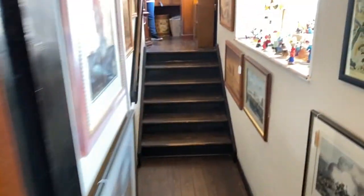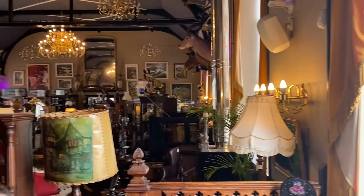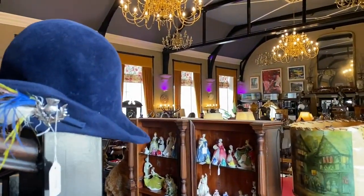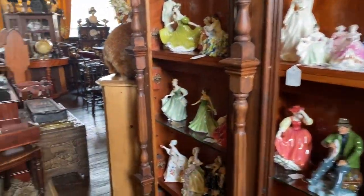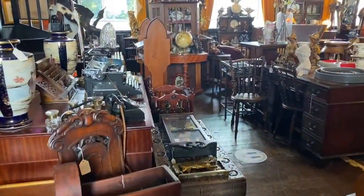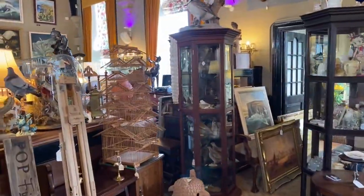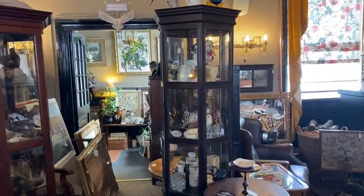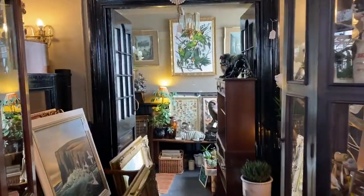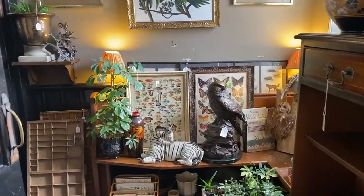There are bathrooms on site, and we come round the back, the other side of the stage, and up back into the main hall. Every nook and every cranny, every corner is filled with something interesting, something worth having a look at. There's a little room off the side here, which is more of a plant and animal theme to it.